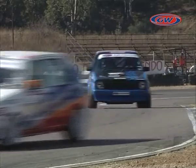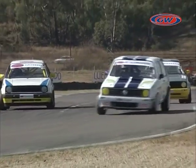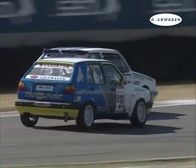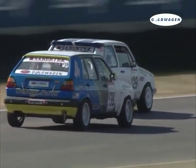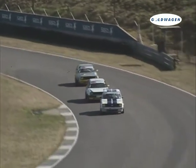But back to the front. Gerard Henning looking inside, outside. Dean Lester's falling slightly off the pace. Evan Rossman under pressure from Derek Mini. Derek doesn't go up the inside, manages to stop it in time. Evan Rossman runs it wide. Derek's now going to have a go at him. Let's have a look. A drag race to turn 4. But it looks like Evan's car has managed to do it.